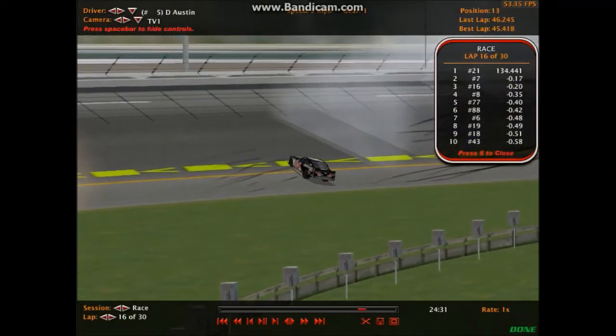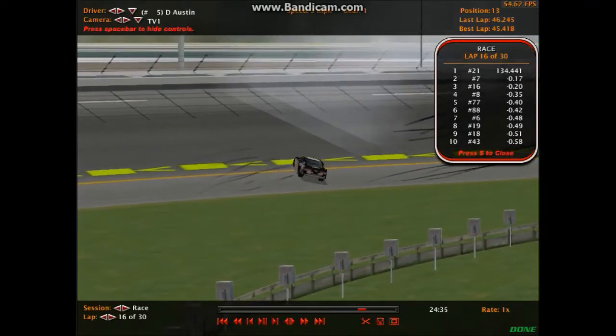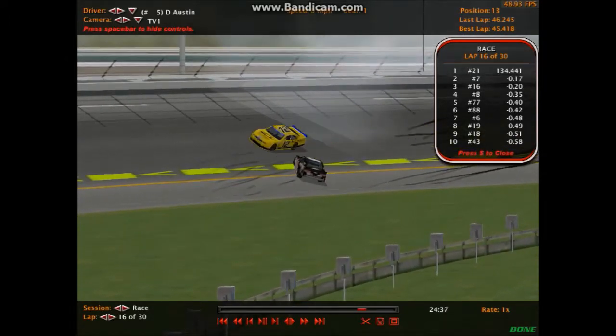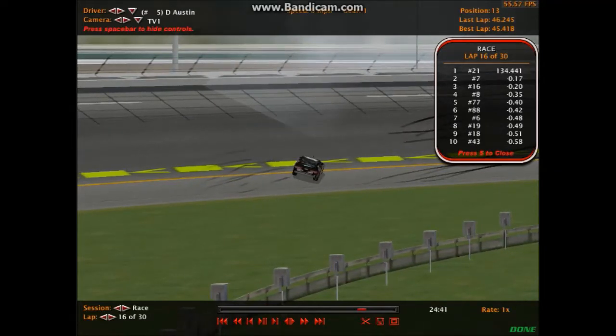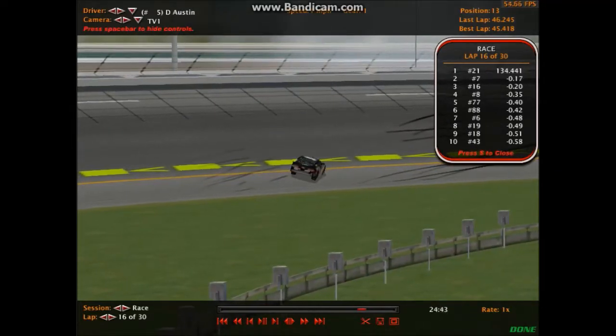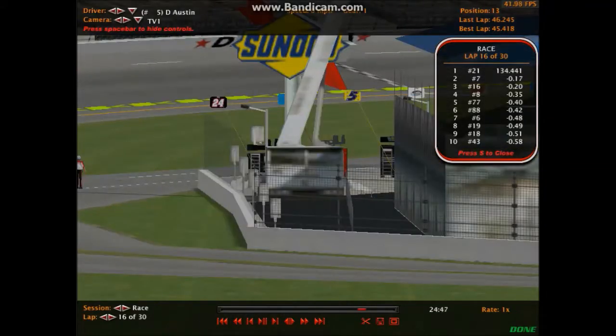And Drew's going to get, duck, I think. Either way, he gets magically teleported back to pit road. There it goes. Yep. Okay, so we'll take you back to the green flag. You're watching the Winfield 350 from Daytona.